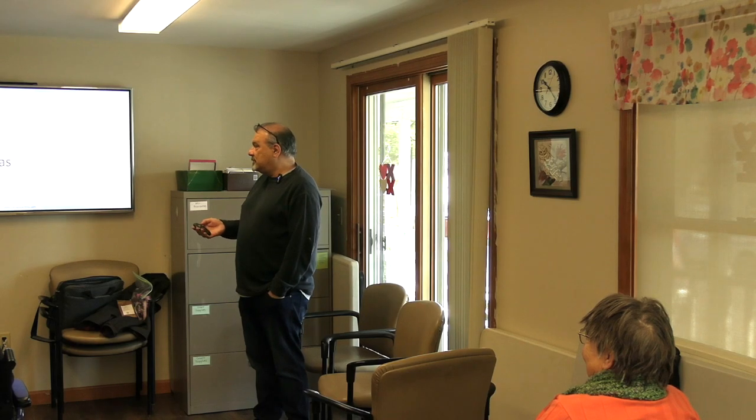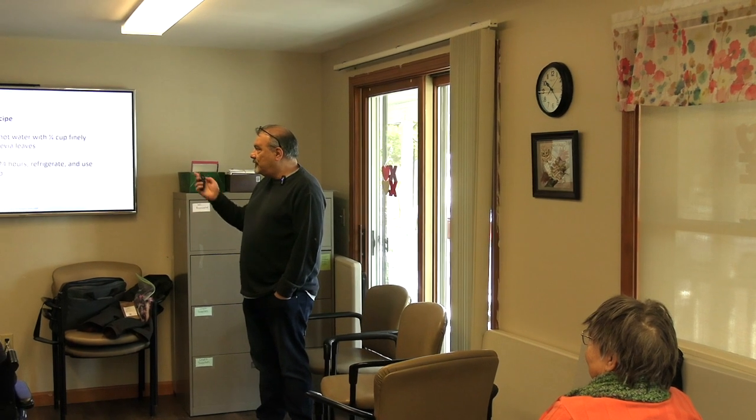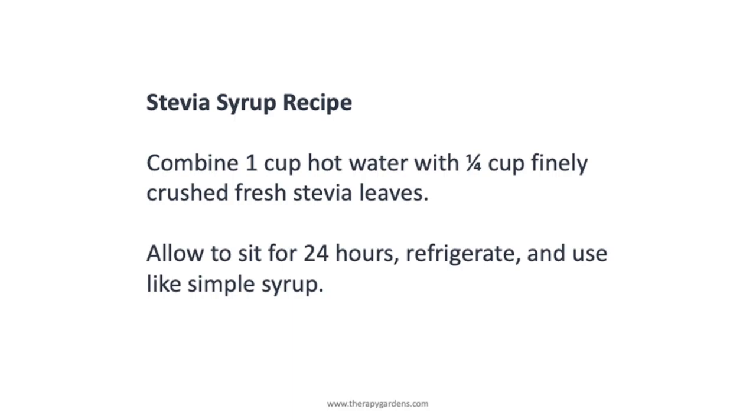All right, so let's look at some recipes and things like that. If you wanted to make your own stevia syrup, this is how you would do it. You don't even have to cook it. All you do is combine hot water with crushed stevia leaves, let it sit for 24 hours, and then just strain it. Now you have a syrup that you can use as a sweetener. And again, if you like the flavor of that, it works for you.